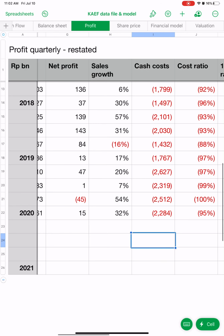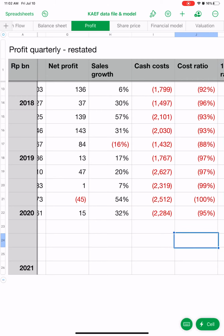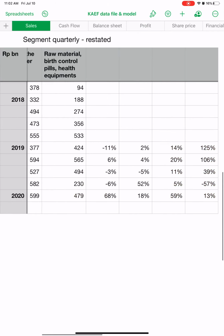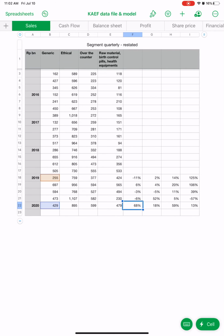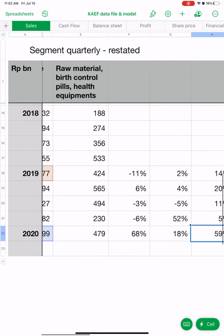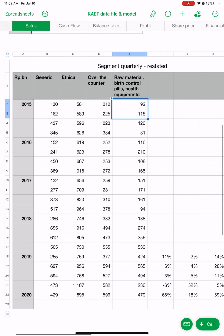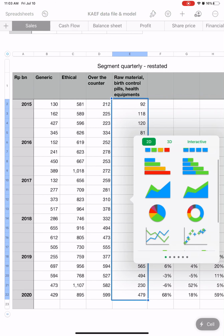This is growing pretty fast, 54% in the fourth quarter, 32% in the first quarter after they acquired one of their subsidiaries last year. So quite a big ramp back up in sales growth. It's coming from, or at least in the first quarter, from the generic and the OTC, which are growing at 68%, 59%. It's this one that has really ramped up to a new level in the last year or so.